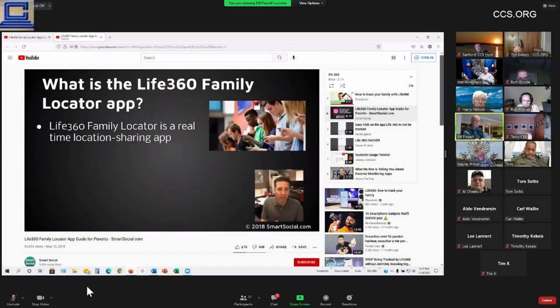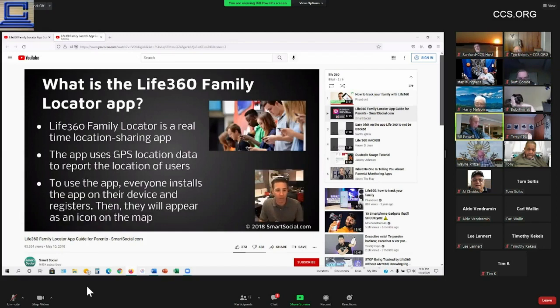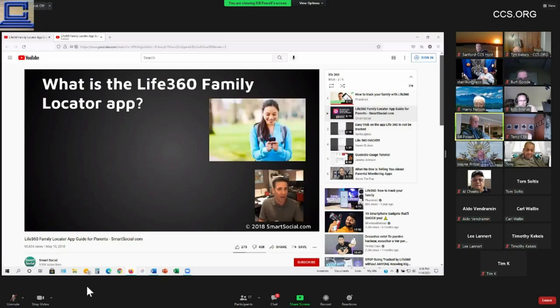Well, the Life 360 Family Locator is a real-time location sharing app. The app uses GPS location data to report the location of users. The app can be used on Android and iOS, so your iPhone. To use the app, everyone installs the app on their device and registers using the system. Then they will appear as an icon on the map, but they have to share their location with you, so not everybody sees it automatically.